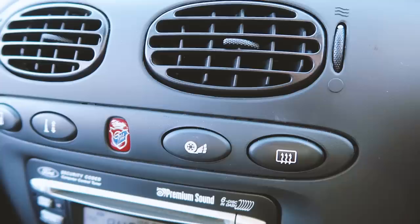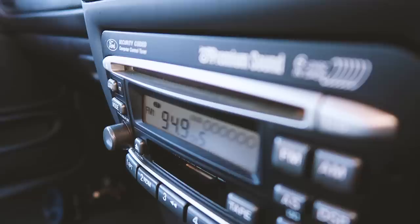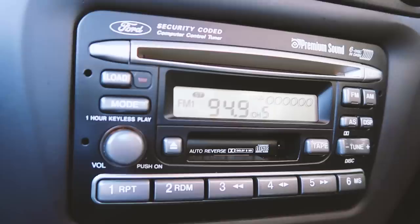And down the bottom here, you've got your factory Ford premium sound head unit. Aside from looking like it's been hit with an ugly stick, this thing holds 6 CDs in dash and does a decent job of supplying the tunes. But it'll also give you the shits, because every time it turns on, it seems to have a different idea of what any given volume number should sound like.